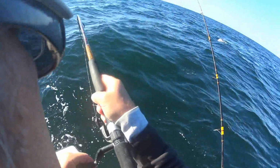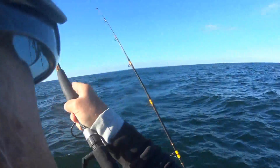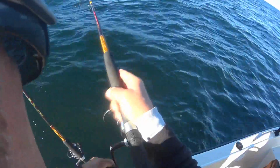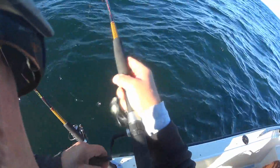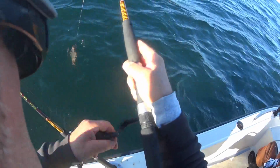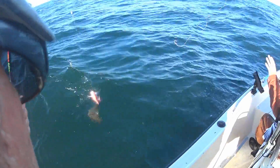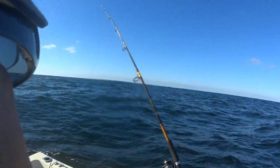All right. This was a shrimp on this line. We'll see if we can get us a black sea bass. Come on up here. Not a black sea bass, just a little red snapper that I will throw back now.